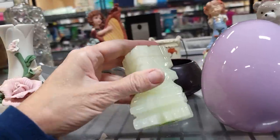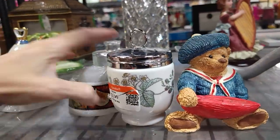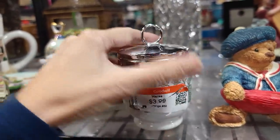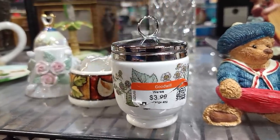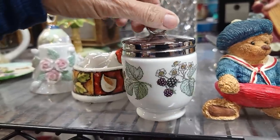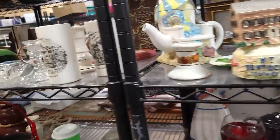We've got a little carved onyx Aztec figure. Is this Royal Worcester? Sure is. A little egg cozy, is that what they call it? Or an egg coddler? Like, I think it's for soft boiled eggs. I'm not sure at $4 if that's worth it for me today, so I'm gonna leave it.